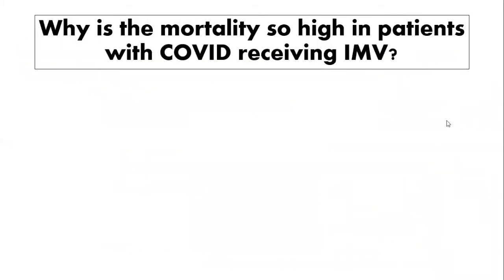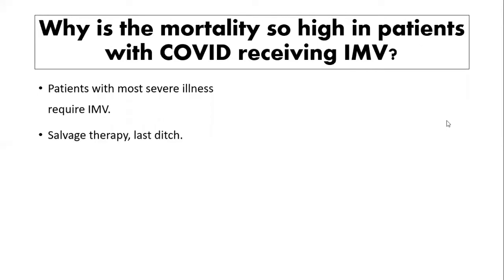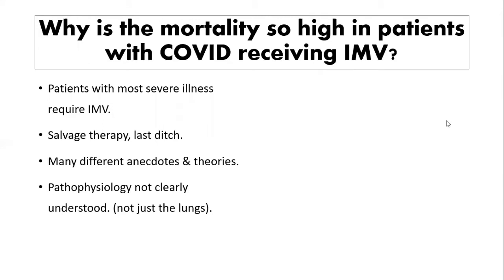So why do I think the mortality in these patients requiring mechanical ventilation is so high? I'm going to give you some of the reasons why I think the mechanically ventilated patients do poorly. Often it's the patients with the most severe illness that will require mechanical ventilation, and it's often a salvage therapy after everything else has failed. Many different anecdotes and theories have been postulated as to the cause and pathogenesis of this disease, and we don't quite clearly understand the pathophysiology of this illness. It's not just a disease of the lungs, and I suppose that's why mechanical ventilation doesn't always fix the issue, and mortality is high.